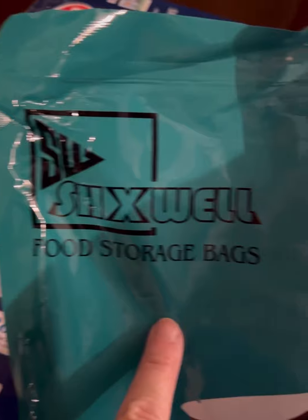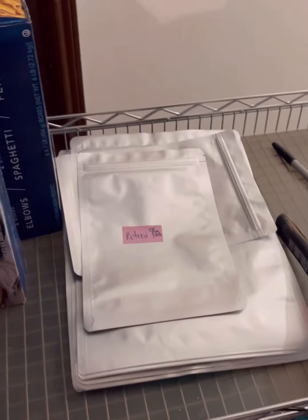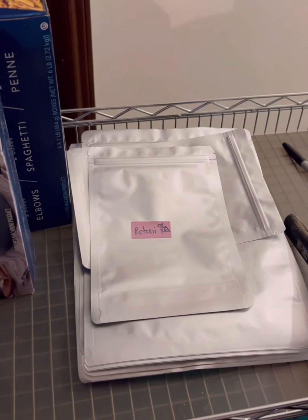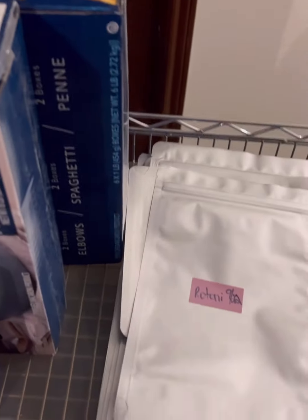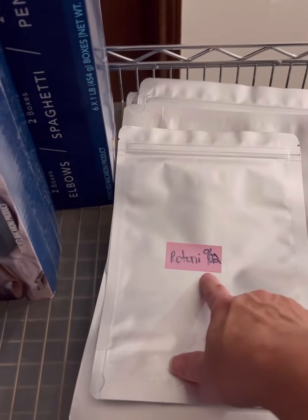Get them off of Amazon right now. They are on sale, or they were a couple of days ago, for $27, which is almost a $20 saving. So I got another bag of them just to have them in stock. But you get 100 in there in different sizes. So you get the labels, and then you also get the absorbers too.